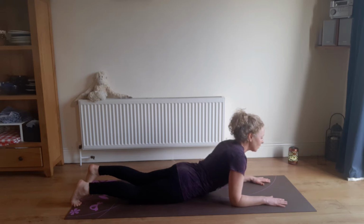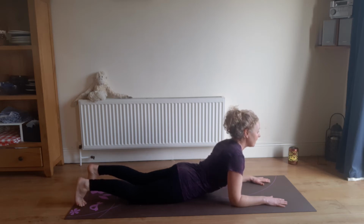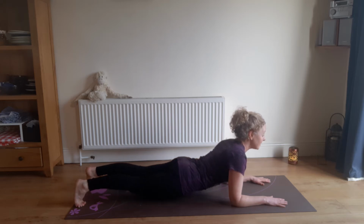Pull the lower belly up towards your belly button. Shoulder blades down your back. Try not to let that upper back arch. And then pushing into your toes, lifting both the hips and the knees off the ground. If you need to keep your knees on the ground, do.